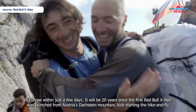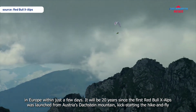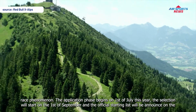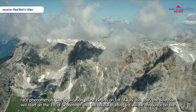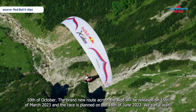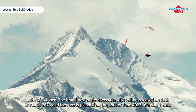It will be 20 years since the first Red Bull X-Alps was launched from Austria's Dachstein Mountain, kickstarting the hike-and-fly race phenomenon. The application phase begins on the 1st of July this year. The selection will start on the 1st of September, and the official starting list will be announced on the 10th of October. The brand new route across the Alps will be released on the 15th of March 2023, and the race is planned to be on the 18th of June 2023. We can't wait.